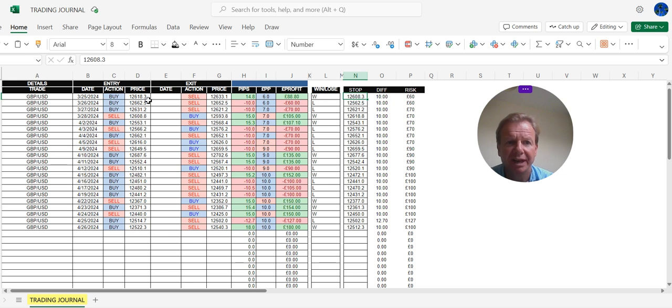So we went in, for example, bought at 12,618. The stop is 12,608.3. So the formula works out that you've got a 10 pip stop. Now, I'm not saying that's what you should have. This is just a simple example for you to work out, okay? And then it works out the risk. So this formula here works out the risk. So 10 times the £6 per pip is £60 risk, okay?